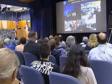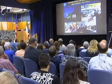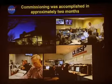I mentioned we're controlling the spacecraft from Boulder. These are some photographs of the operations team. After we launched, it took us about 60 days to commission the vehicle, that is, check out all of its systems. We had to make sure that all the spacecraft systems were working.